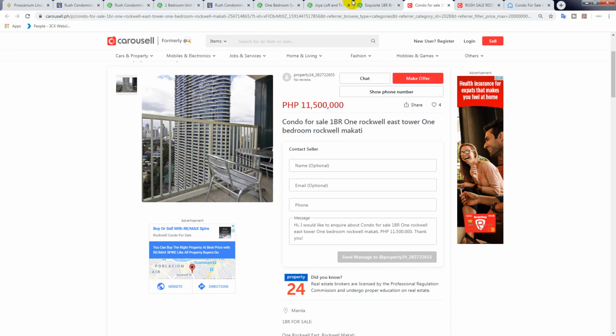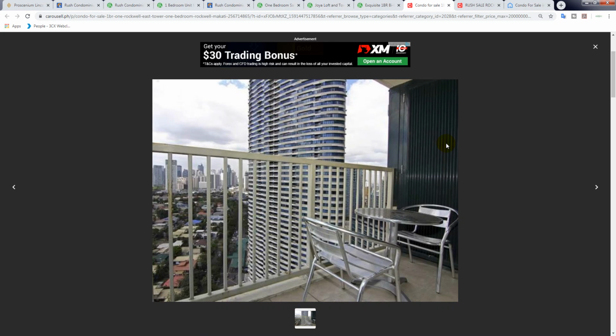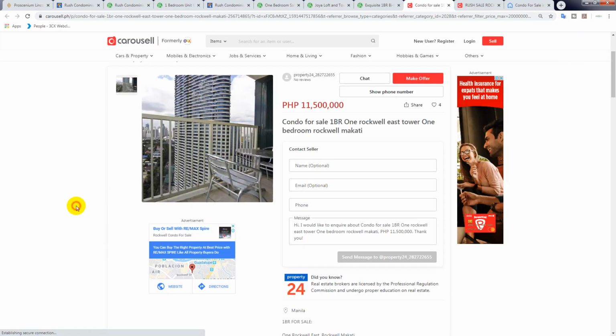Wow. And it has a nice balcony. You can see the balcony here. It's a decent sized balcony, and that's what you want. You want a balcony with a nice view, and this has probably one of the best views in the building. It faces the city and Bel Air estate. So you can see Bel Air, you can see the houses, and you can see the city lights of Makati in the background. So yeah, that's why I picked this as number 3.